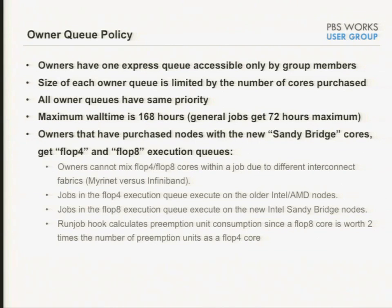Owners that have purchased the new Sandy Bridge nodes, we actually treat a little bit differently. They get a flop 4 execution queue and a flop 8 execution queue. What that's about: the older Westmere nodes could do 4 floating point operations per clock cycle. The new Sandy Bridge nodes have double that. They can do 8 floating point operations per clock cycle. So we thought long and hard, should we make a separate cluster for these Sandy Bridge nodes, or just keep it all one cluster? We decided to keep everything one cluster, but queue them differently.